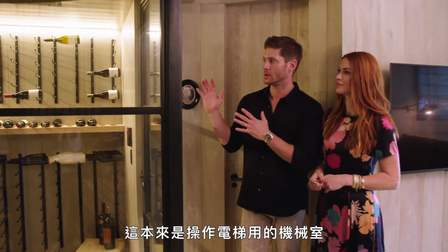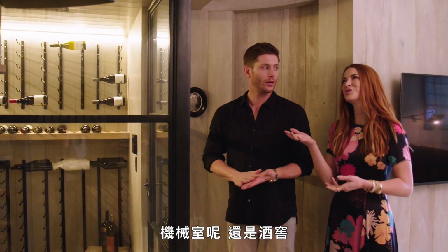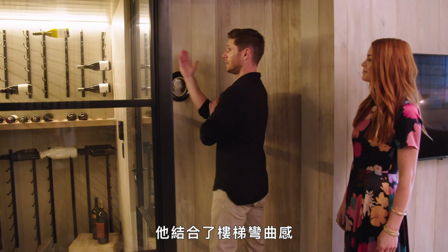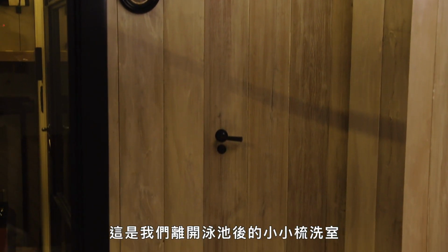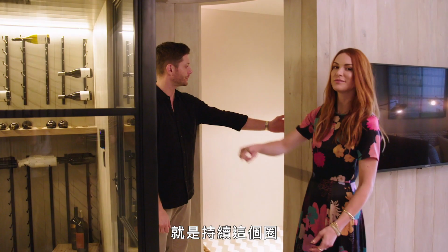This was the mechanical room that serviced the elevator, which we all of a sudden had this free space. Mechanical room, wine cellar, mechanical room. Yeah, Paul Lamb had a great idea. He incorporated the curvature of the stairwell. It's our little off-the-pool powder bath. I love this door. It's just so cool. So when you come off the spiral staircase, you just continue the circle.